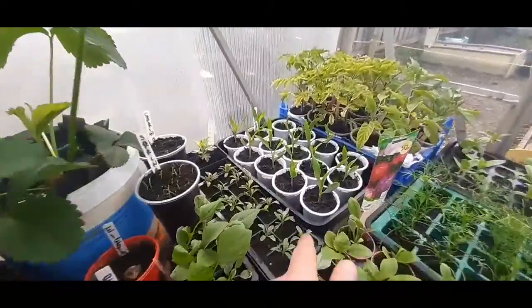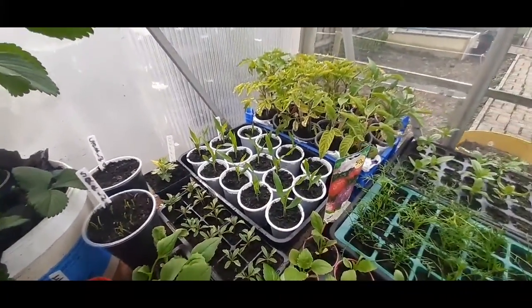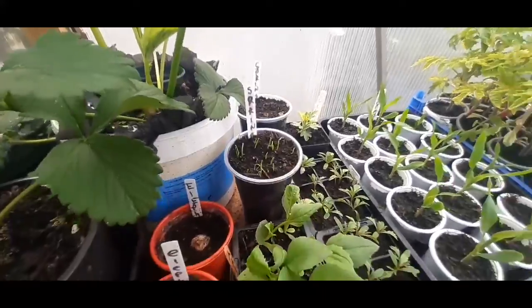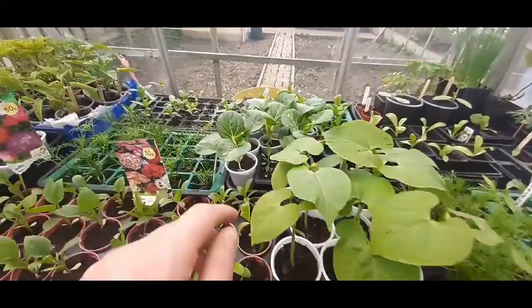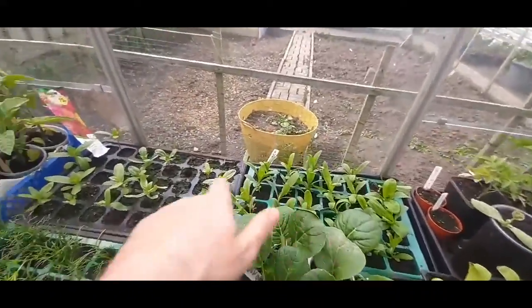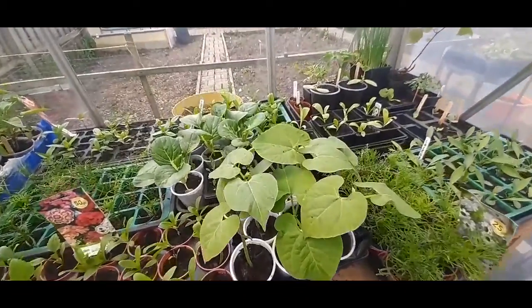Everything's looking great over here. All the sweet corn's looking good. They're incredible. One didn't come through, but not bothered about that. There's the spring onions starting to come through, so I'm happy with them. All these French beans are ready to go out. The pak choi's ready to go out. That's going to be going into the raised beds. Everything's looking really good, just dying to get out. I am going to do some baskets with some of these. I'm just holding them in there.